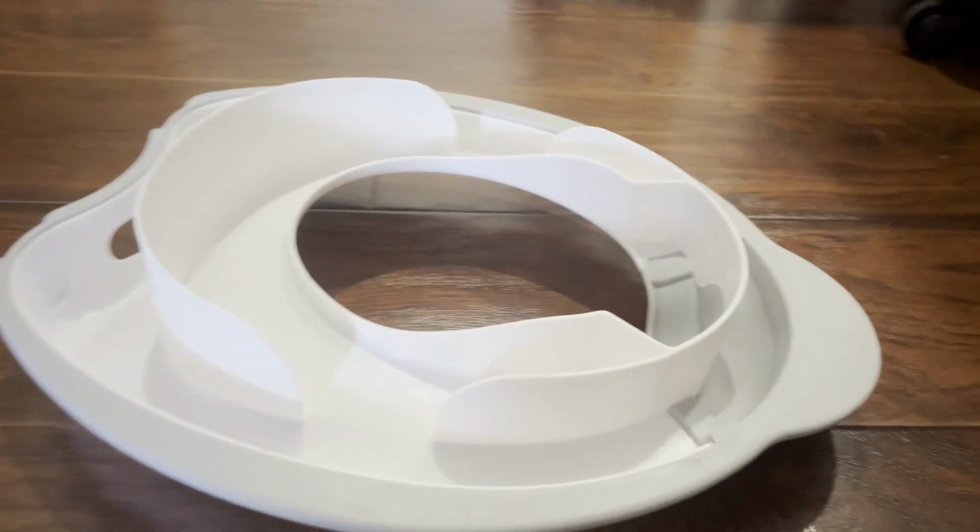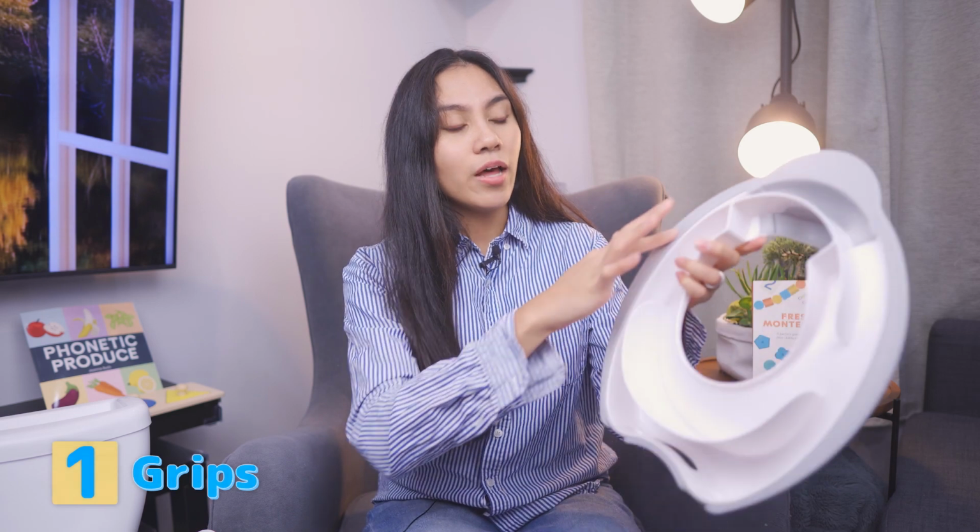So a few pros about this particular toilet seat is the grips on it. I love the grips around the edges of this toilet seat because once your child needs to go onto the toilet, you don't want them slipping around on the seat and accidentally falling in. So these grips are super helpful.